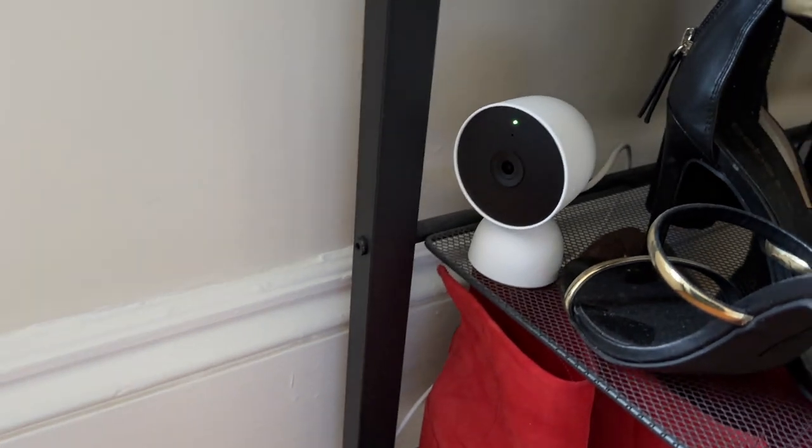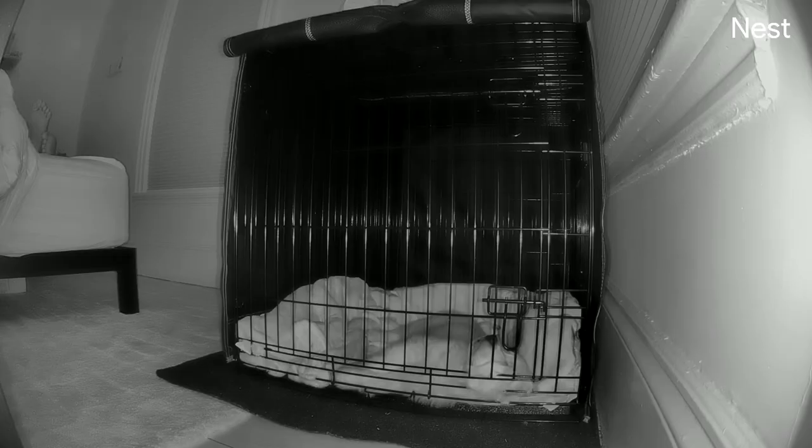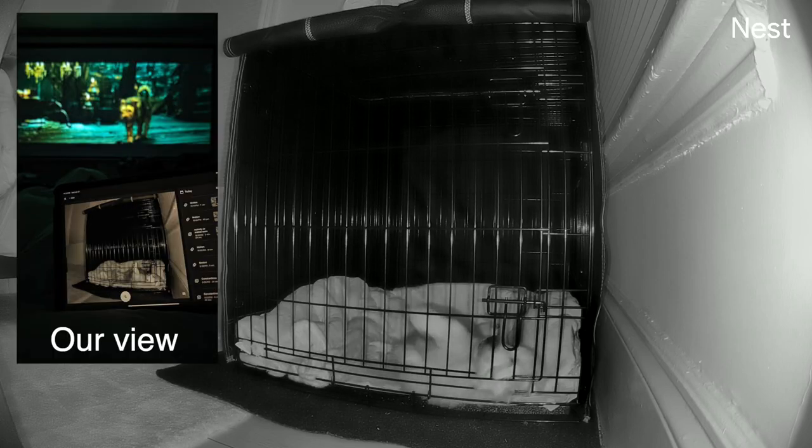Just this little guy right here is aiming at the crate. And it's really great because we can just see when he wakes up from a nap. It gives us a notification if there's any motion, and it just helps us as we crate train him.